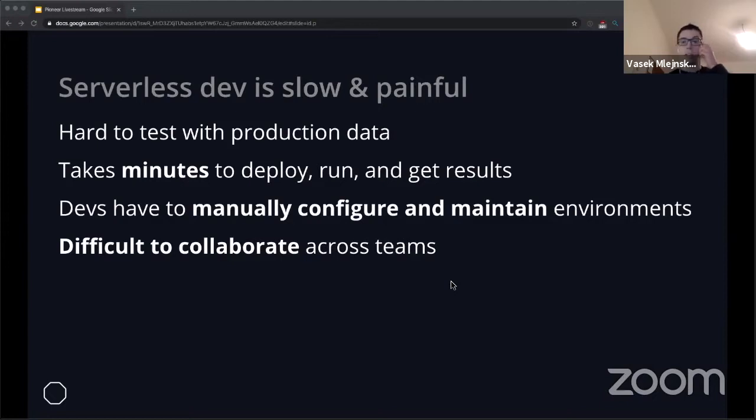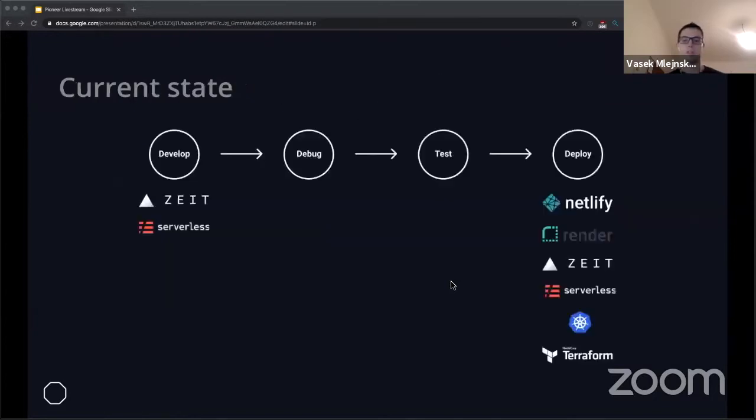teams. The current state is that developers either deploy their code directly to the cloud to get up-to-date production data and environment, and this process takes minutes and you have to do it every time you want to test some changes, or they manage their own local environment, which they must configure manually and keep up to date with the production. This takes a significant amount of time and skill, plus it's also hard to share this environment with your team. The current solutions focus mostly on how to easily deploy the code from your computer onto the production.